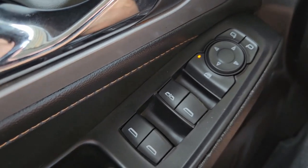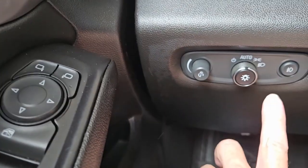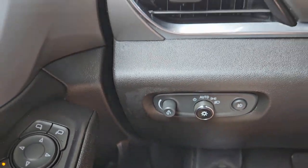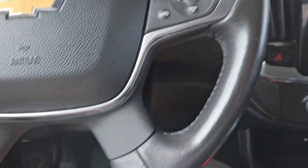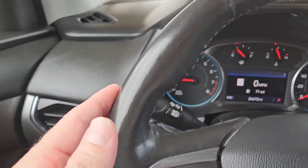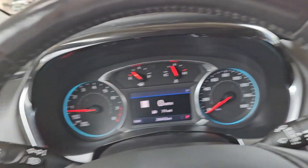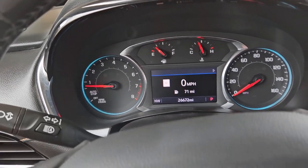Power mirrors, left and right. Power windows, automatic lights. It's got fog lights on the bottom there. Really nice. Steering wheel's in beautiful condition. Look at this. Looks brand new. It's got the same stitching and stuff as on the seats. Looks super sharp. Okay, turning signals, fully functional. Fantastic.